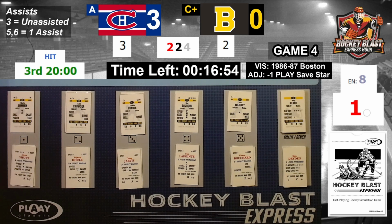And once again, the final score for Game 4, the Habs lead this time frame series by a 4-0 series lead by winning Game 4 by a final score of 3-2.